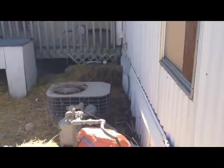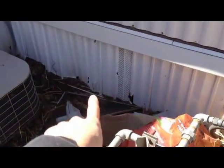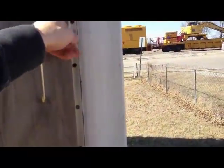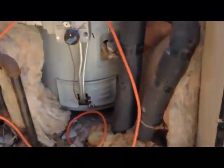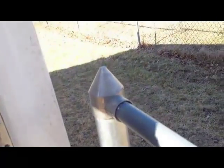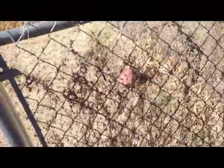So this looks good. It's got a nice huge deck. There are some holes in the skirting, which is very common. We don't take off anything for that. This is where the hot water heater is, I'm imagining. All right, that looks fairly decent. Everything's in there. Push on that, that's pretty firm, okay. All right, now I like how this is fenced, for sure. And there is a fence. I think this is one of the only ones in the park.